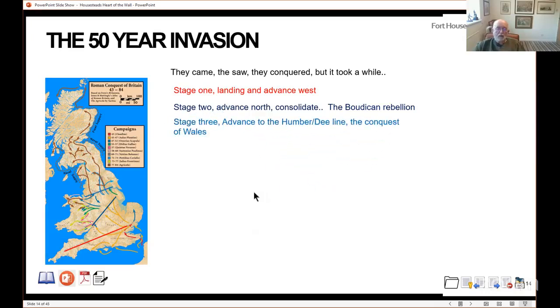Then there was the advance to the Humber and the Dee. That included finalizing the conquest of Wales and so on. And again, another period of stabilization along that line, the Humber-Dee line, because they didn't want to go on and take on the Brigantes further north and out to Mandia or what have you. Eventually, conquest of Brigantia.